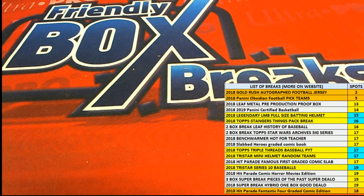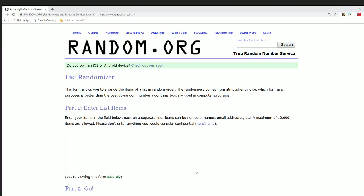It's time for a Fantastic Four graded comic book box break.